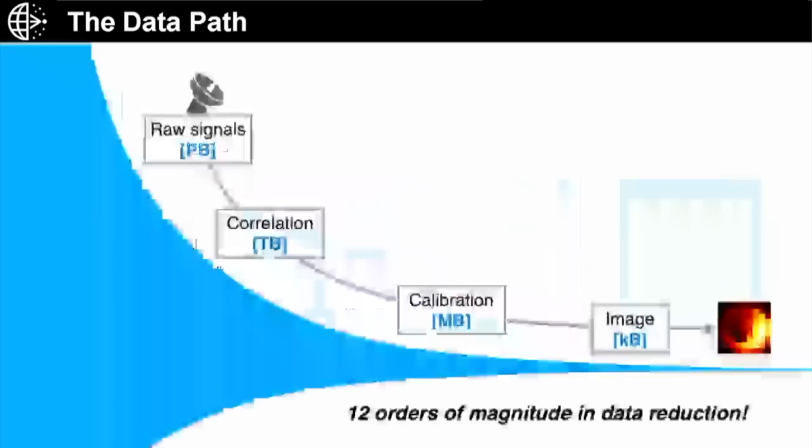One of the stories of the EHT is just the massive amount of data we process. The image that you've seen now is pretty famous. It's really a little blurry, maybe characterized by about 100 pixels or so. It fits in a kilobyte. You could send it by email. And we're beginning with petabytes of data that we record. So this is about 12 orders of magnitude in data reduction, a huge amount. And it really reflects the amount of noise we have to mitigate and the amount of complexity we have to remove from our data before we can actually make the image.